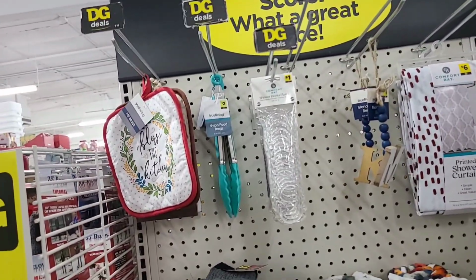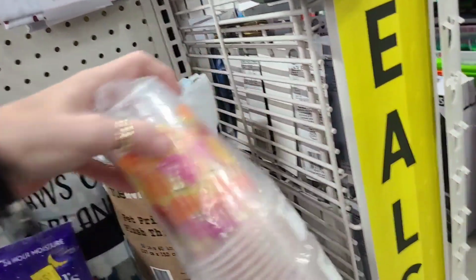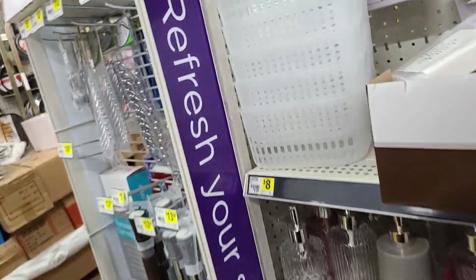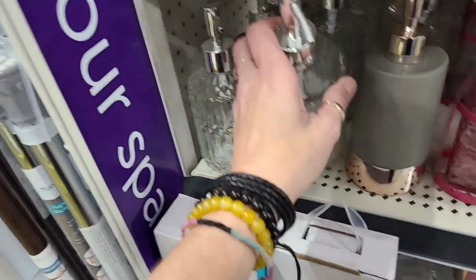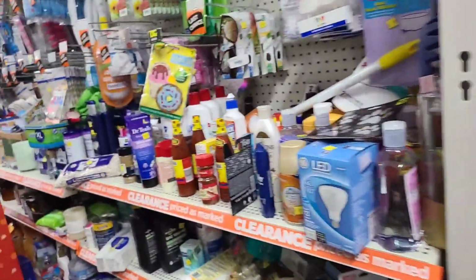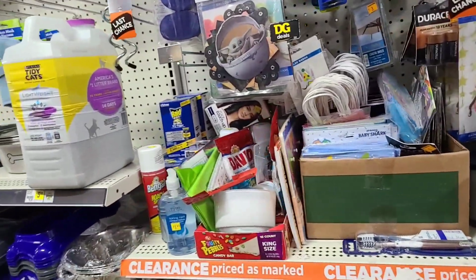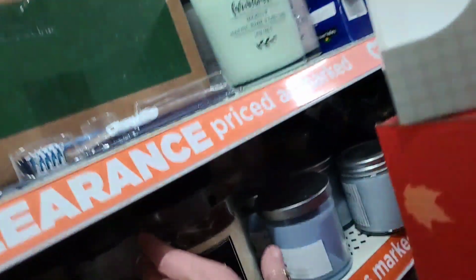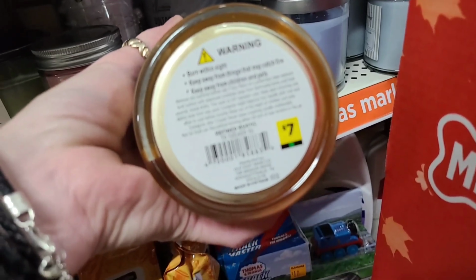We've got a mix here. Red, brown. There's our purple dot stationery that's gonna go. Awesome. Make sure you're checking all of your soap dispensers. Yep. Green dot. Green dot. No dot. There may be more. What about in here? What have they moved to clearance that I need? Some green dot candles to clearance. Awesome.